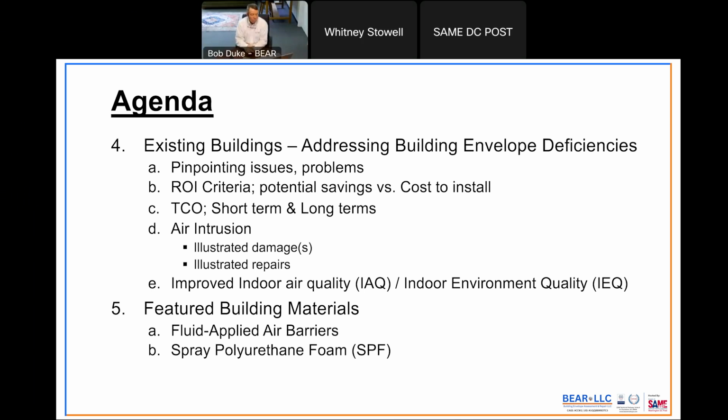We will then address the issues found and pinpointing problems, listing potential savings, gauging the impact on total cost of operation, as well as the problems caused by air intrusion will all be looked at today. Finally, we'll highlight two specific building materials that are gaining prominence in the new building marketplace.